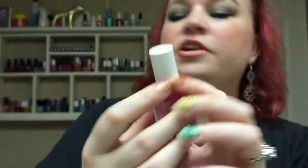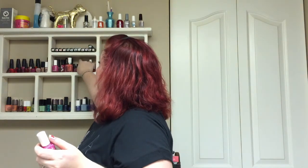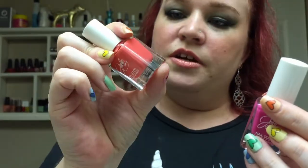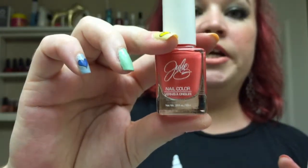I have a similar color. Let me see here. Oh, no. I thought this was the same. No, I have this one too. I have these two now. So this is the one I just got. This one is Romeo. This one's really pretty.